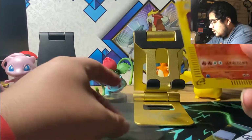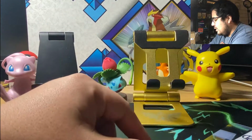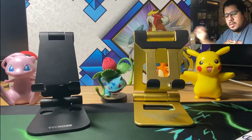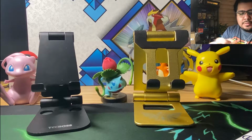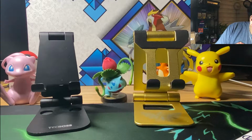But I've seen these around, but I never really got into it. Like this isn't my Pokemon. What's this? The red stuff right here. What we got? Got a bunch of packages.